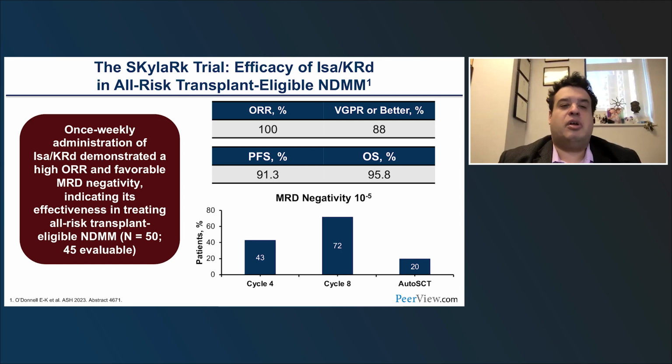The Skylark study was another wonderful study. This was presented recently from Betsy O'Donnell, and this looked at saying, well, if a CD38 quad is going to give us some really great outcomes, what about some of the other CD38s? And in fact, what about other proteasome inhibitors? So as opposed to daratumumab being the CD38 of choice, here we use isatuximab along with a KRD backbone, so carfilzomib instead of bortezomib. This provided once-weekly administration, and again, an extremely efficacious regimen with 100% overall response rate, 88% of patients being VGPR or better, with progression-free survival of 2 years of over 91%, many of these patients achieving MRD negativity.